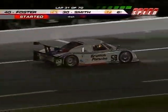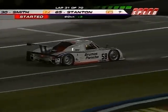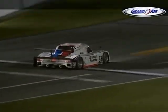Catch-up time for Darren Law, but to lose that much time under green is brutal. It really is, and the key part is 31 out of 70. They will not be able to do it without an additional stop tonight.